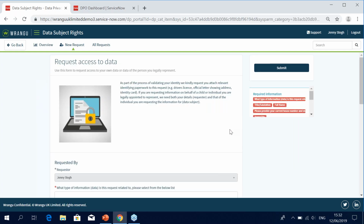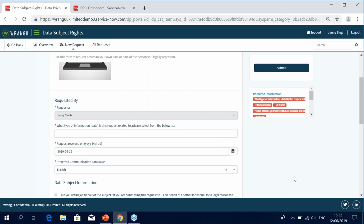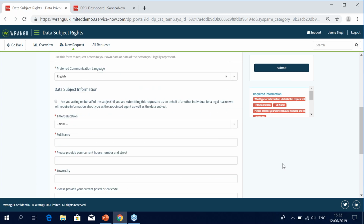What we see is that this is very often filled in by a team member of the data protection team. It is also possible to provide that access in a portal form, for example, or provide an email address so that your end users or employees can raise that data subject right request. Again, what is important is what type of data it concerns and what your communication language is, as loads of customers have a multinational, multilingual environment. And you have to give the information about the data subject. If you're acting on behalf of a subject, so if you're an agent requesting data on behalf of a data subject, we would also need the information about that agent to be able to process the request.